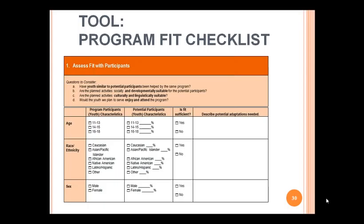To assist you in completing the 5 steps of assessing a program to select for fit, Healthy Teen Network has developed a program fit checklist tool you can use. You should have received this tool separately, but if not, we will be sure to distribute the tool along with an electronic version of the slides. The tool is pretty straightforward as it walks you through each step. Each section is color-coded for ease of separation, and the key questions to consider for each step are listed along with a table for capturing your information.